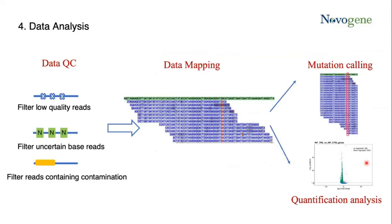The sequencing results will be stored in FASTQ format, which can then be used for further analysis. The first step is called data QC. In this step, reads with low quality or uncertain base calls will be filtered out. They also filter out reads that contain contamination, such as adapter contamination.